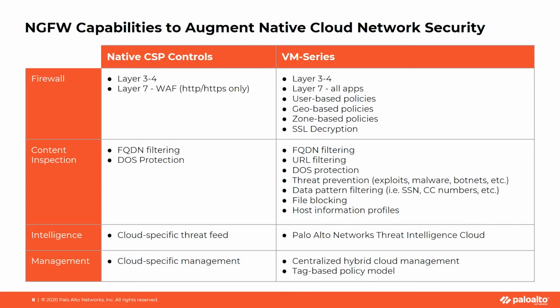The URL filtering service is another good example of how the VM-series goes beyond the native capabilities of a CSP's out-of-the-box security solutions. Most clouds provide basic FQDN filtering, which broadly limits access to a given website. But in cloud environments, it is necessary to grant access to said website so that some employees can effectively do their jobs. With the URL filtering service, you can specifically allow, say, developers to access the code repositories they need and block potentially malicious repos at the same time.